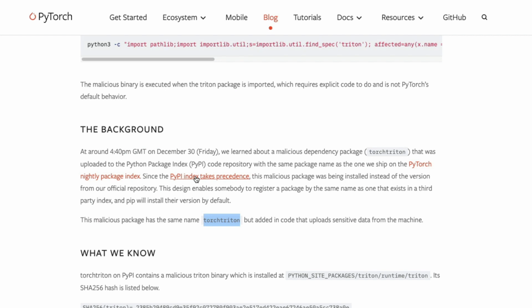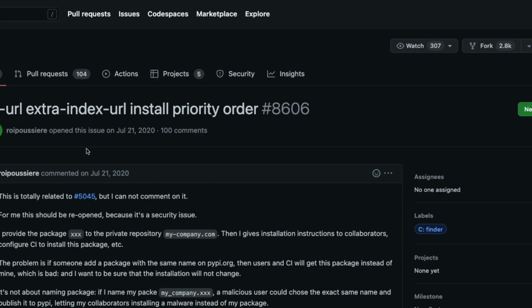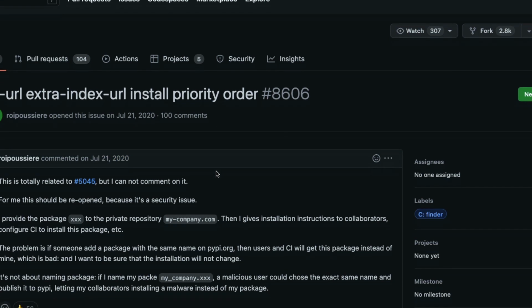And that is a very big problem, because now anybody can take one of the dependencies, upload a package to PyPI, and make that package get installed on your computer. And this is not a new issue. You can see that this is an age-old issue. This GitHub issue was raised in 2020. And if you read this issue, you get to understand what is actually going on.